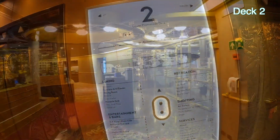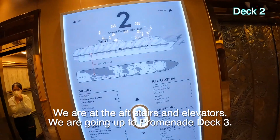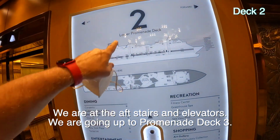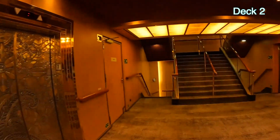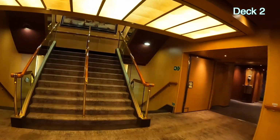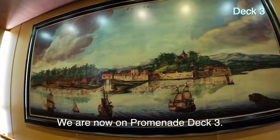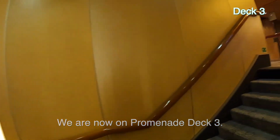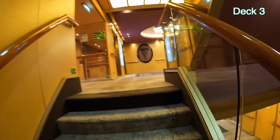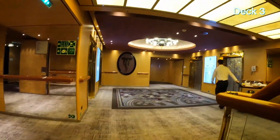Let's head out. Stair tower. Elevator lobby. On deck 2, lower promenade deck 2. So we're going to go up the stairs to deck 3. We are in the back of the ship, the aft. And the stairwells are adorned with works of art. Mostly, well, this aft one, old maps, old drawings of exotic places.